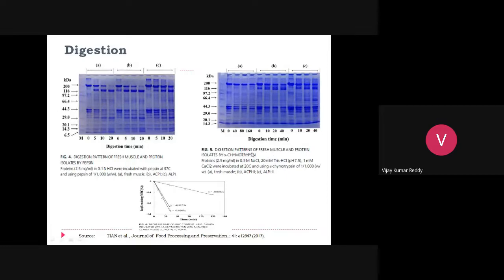After his studies, he saw that after a particular time, the disappearance of the myosin heavy chain in the protein isolates is very, very high. The rate of disappearance is much higher than compared to the fresh muscle, which indicates that this particular fish protein isolate has a very good digestibility compared to the normal fresh muscle.